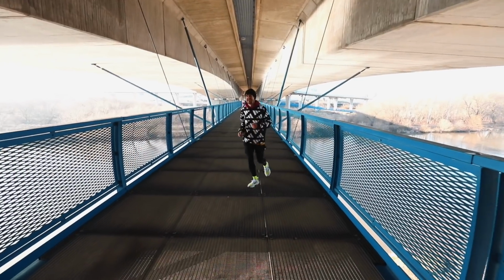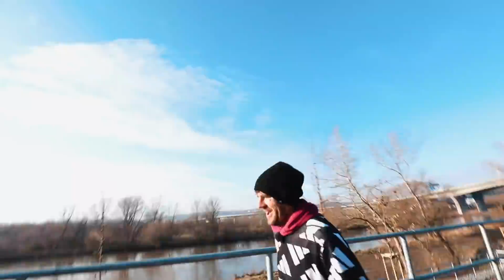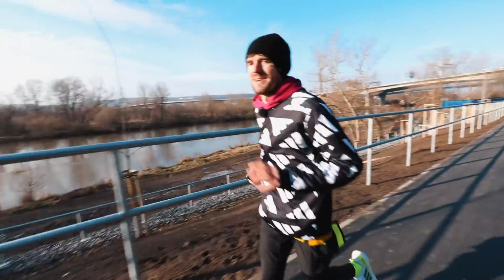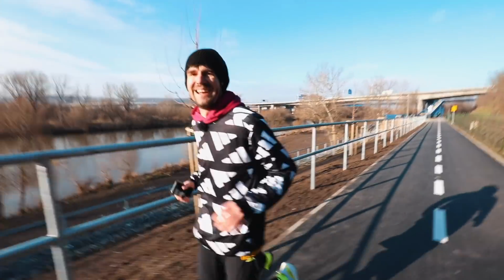I never ran here, and I must say it's absolutely epic, especially looking down. I think it's like last mile to go, and I'm extremely happy. I already know this is the furthest I've ever run in my life. I don't want to know how much I ran, but I'm super happy.